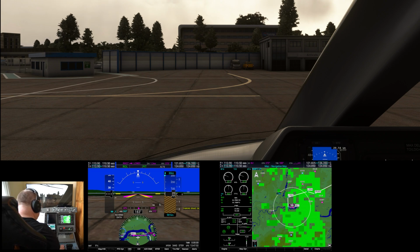Trim set and check, let's set the pitch trim. Just needs a tiny little adjustment up. Flap set for takeoff, let's go to flaps 1 for takeoff. Takeoff temp ATR verify, again, can't do it in the G1000 here.